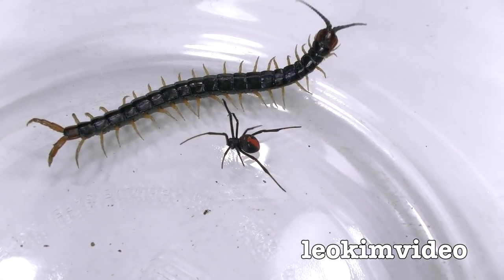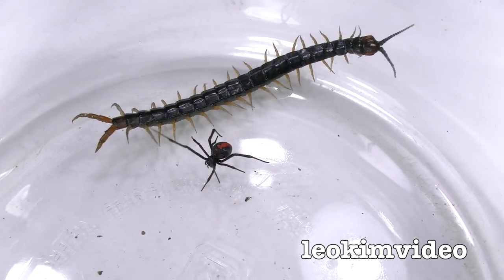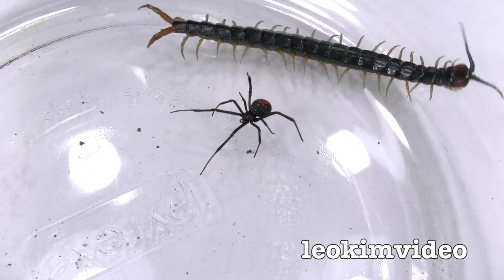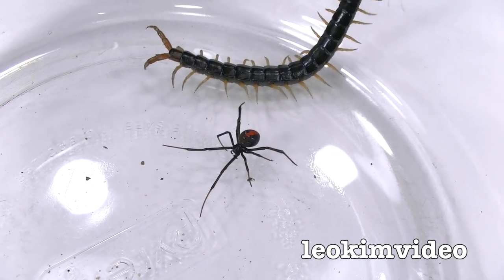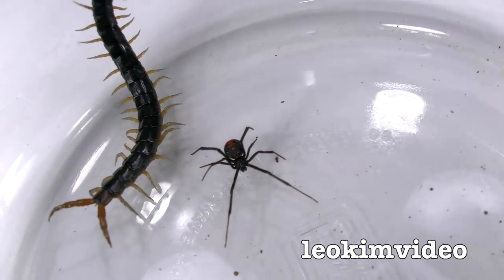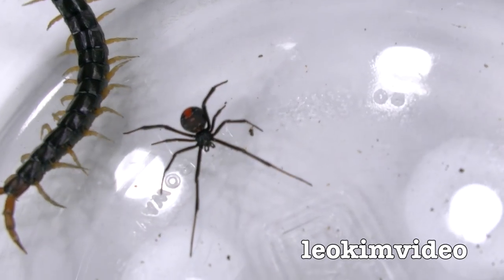Okay, the redback is up near the centipede again. I'm thinking that the centipede's in a lot of trouble at the moment. The redback seems to have scored a lot of points, especially in the last moments of this video, in a sense. I don't know how many minutes back it is, because I can't see the finished edit product, but I can't see that centipede moving much now, and the redback is just frozen there.